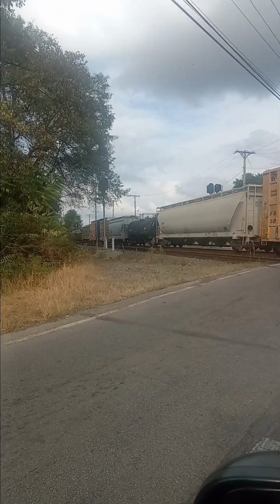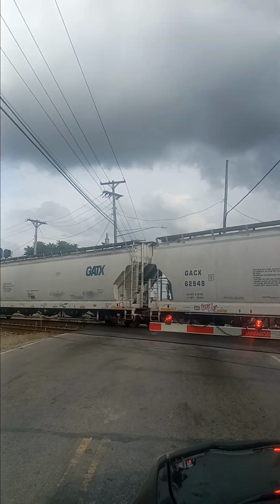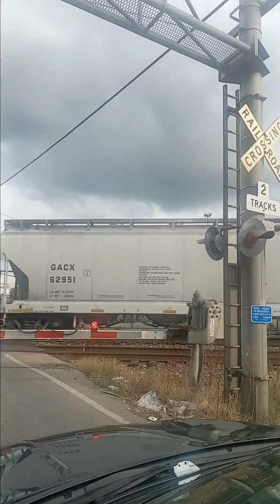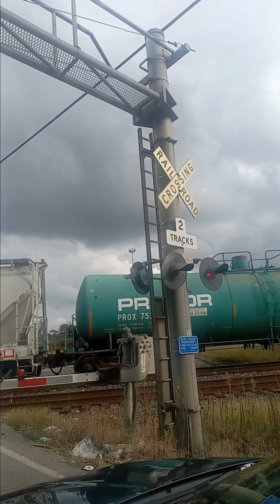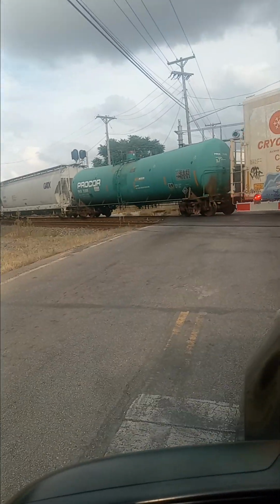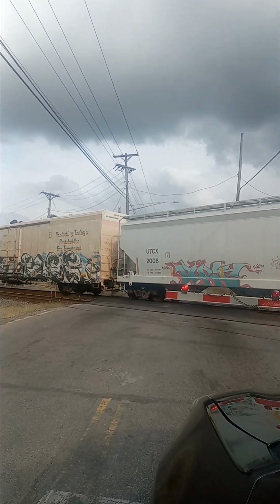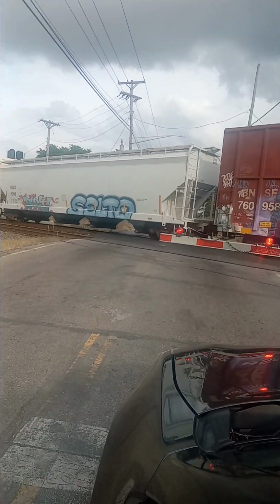Come to the end of it? Coming near the end, real fantastic? Yep. Big Trans boxcar. Yes, look at the size of that baby right there, in all its glory. Yes, sir. There goes our northbound CSX.